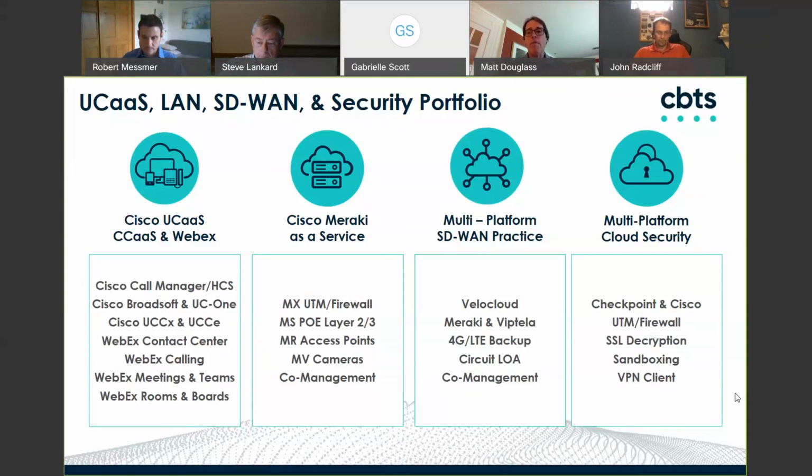The last point I want to make right here is on the SD-WAN side. Many of you have probably seen us talk about this multi-platform SD-WAN practice we have, and we're one of VeloCloud's leaders. We're actually VeloCloud's reigning partner of the year right now. We have over 5,000 installations of VeloCloud out there, and the same kind of number on the Meraki side. You've seen us mention Viptela in the past, but we've made a lot of changes in our Viptela offering, particularly for global scale.